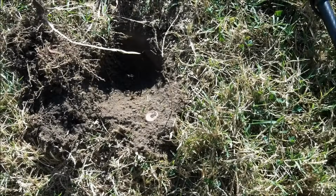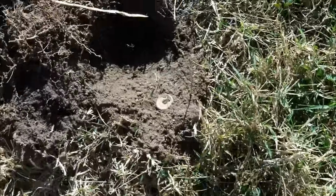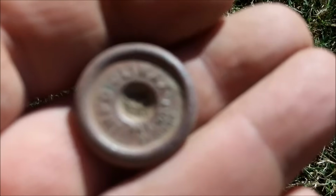Well, I was getting a nice solid 49 signal here. Dug down only about 3 inches underneath a root. I went ahead and brushed this off and gave it a spray to save some time, but I'm not quite sure just what this is. Let's see if I can get the light right here.